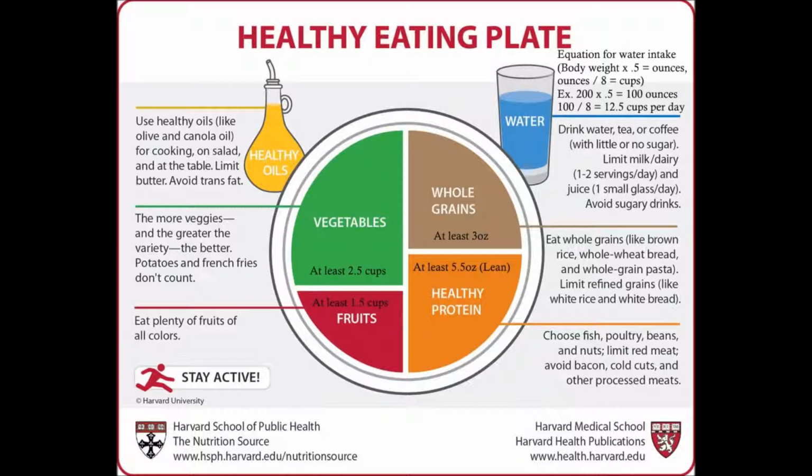Okay, so next we have protein. And we want healthy protein. We want lean sources of protein. That means stay away from the red meats. Limit the red meats, guys. So that's the beef products, the pork, pork chops, lamb chops, steaks, things like that. You want to kind of limit those. You want to stick to turkey, fish, chicken.